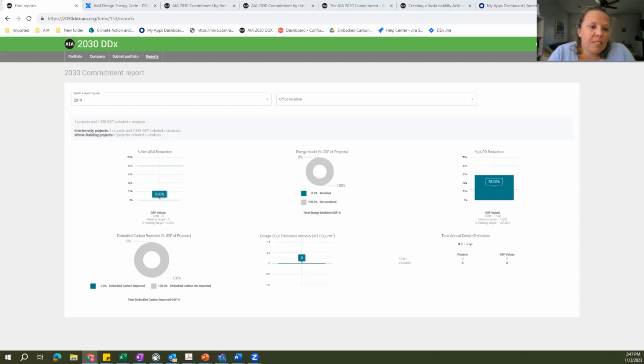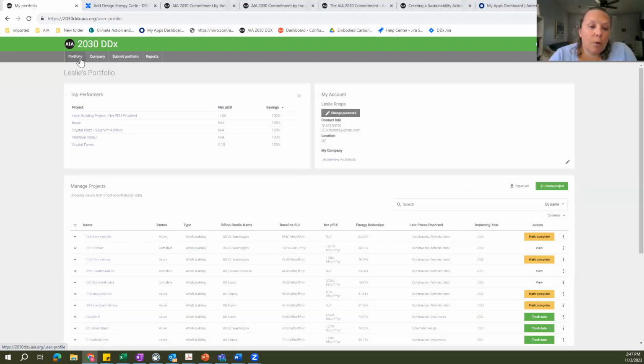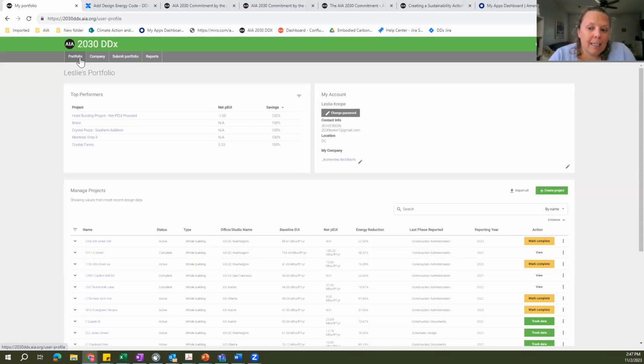If a project changes from DD to CD mid-year, it gets reported as CD. Yes, it does. So you can create multiple data points in a year. So you could report it as DD at the beginning of the year and CD at the end of the year, and create two different kind of data points in that project for that year.